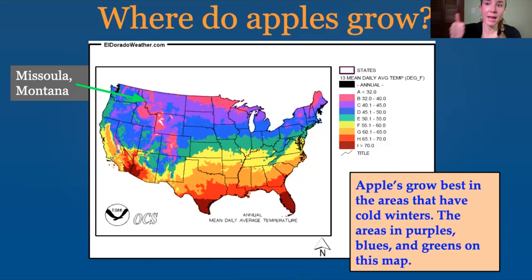Yes, that's the state of Maine, and in Maine you can grow lots of tasty apples because it has a nice cold long winter.